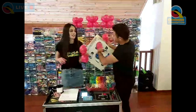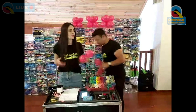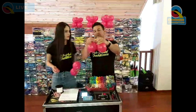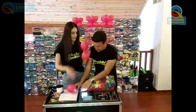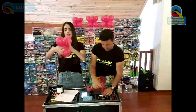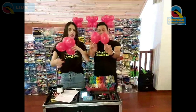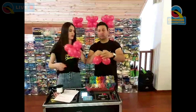This one is hard to twist because it contains so many balloons, so we already prepared many of them. Very tight. Don't forget to tie it tightly. So we're just going to connect four, then add another pair. So we finally are going to have a six balloon cluster.